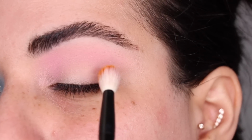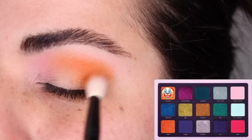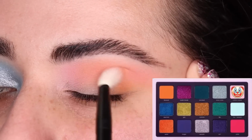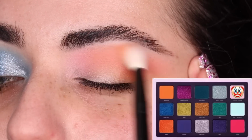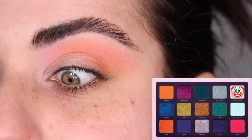Same brush in the color Firework, and I'm going to put it on the crease. Outer corner first, and then slowly blend it forward. A little bit more Cotton Candy over the edge because I don't want it to be that orange for some reason. I like how it becomes peachy when you tone it down with the pink shade. Okay, I'm digging that. As you can see, this was not planned, but I like it.